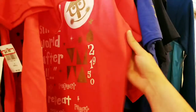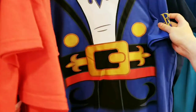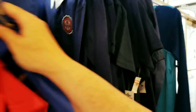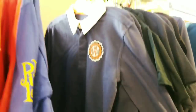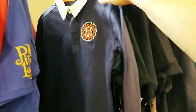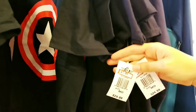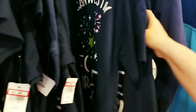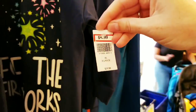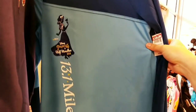Oh my gosh. I love the Small World one. It's so cute. Oh, so the bigger ones are $9.99. The Pirates, $5.99. Oh, these are really nice long sleeve. Oh my gosh. $4.99. It just has the logo on it. I really like that. Captain America. Let's see. $7.99. This was on it from last week, $4.99. Still a tremendous, amazing deal, $7.99. And then I see this one for $4.99.